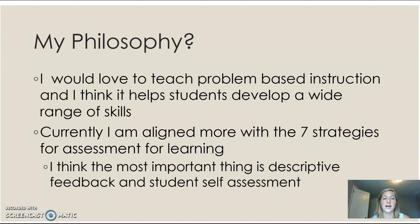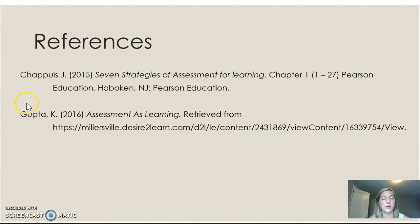However, I also think that the most important thing is descriptive feedback, and I could definitely improve on making my feedback more descriptive. And I could also improve on students being able to self-assess themselves in my classroom. So I'm looking forward to exploring a little bit more with problem-based learning and how to make it work in a math classroom, and then also improve currently on the 7 strategies for assessment for learning that I use in my classroom now. And then these are both the references from our text and from the article that we read.